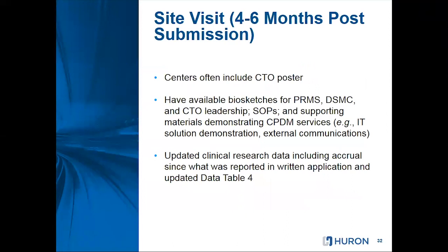You should have available bio sketches for the PRMS, DSMC, and CTO leadership. You should also have available your SOPs for your CTO and supporting materials demonstrating CPDM services. For instance, if you have developed IT solutions, you may want to provide a demonstration, or you may have external communications delivering information about your clinical trials portfolio. Finally, you should have updated clinical research data, including accrual since what was reported in the written application, and you should have an updated data table ready for your CCSG reviewers.